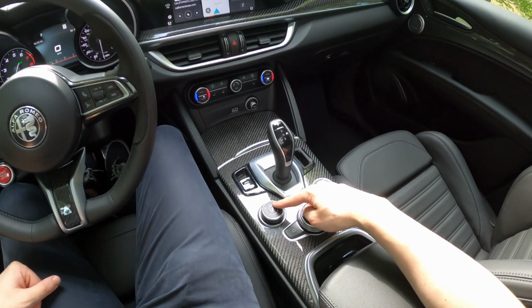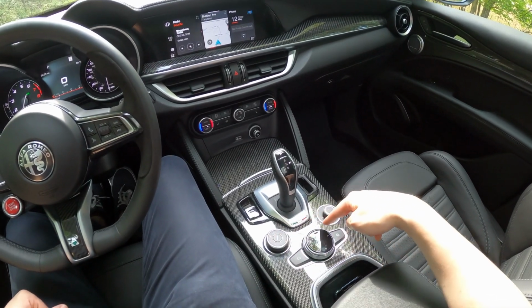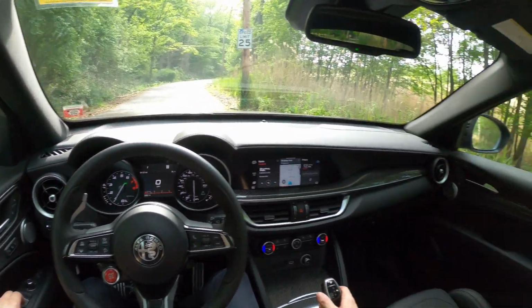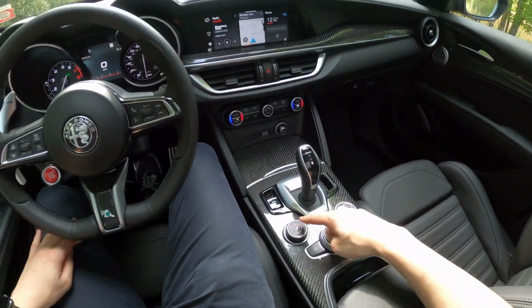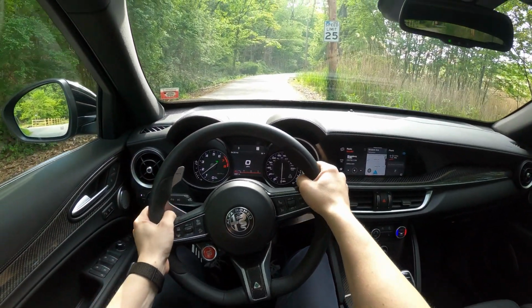We also have a race mode, and when you're in dynamic and race mode, you can adjust the suspension settings by the push of this little button right there, which is super easy and super simple to use. And yeah, let's put it into drive. I'll roll down the rear window so you guys get a little bit more of that exhaust sound, because it is really incredible. And when you're in dynamic and race mode, the exhaust is always open. So let's go on a drive now.